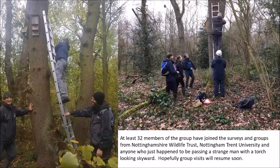At least 32 members of the group have joined the surveys. I do quite a few of the checks, either on my own or just with one other person, because as I say, I do go twice a month. We don't do group ones twice a month, and certainly I try and fit them in around when I can. But at least 32 members of the group have joined the surveys, and we've had groups from Nottinghamshire Wildlife Trust, including the Keeping It Wild youth group, whose Zoom account we're using tonight. Thank you very much, Keeping It Wild.